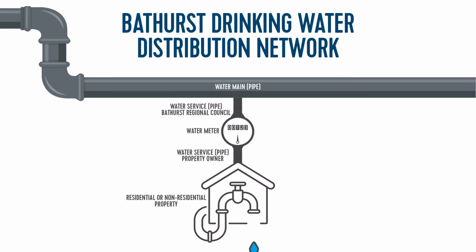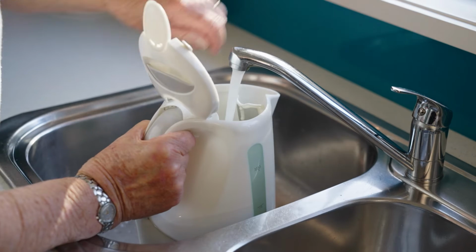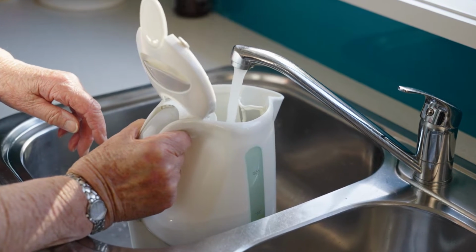Through the water meter, water is connected to the property via another service, which is the responsibility of the property owner. Water meters monitor water use and help to identify leaks and other issues. Customers are charged according to water consumption and meter size.